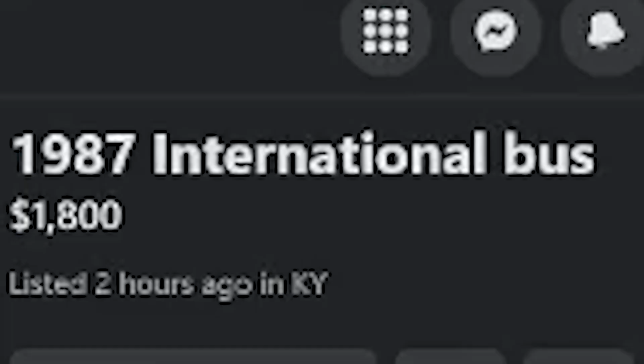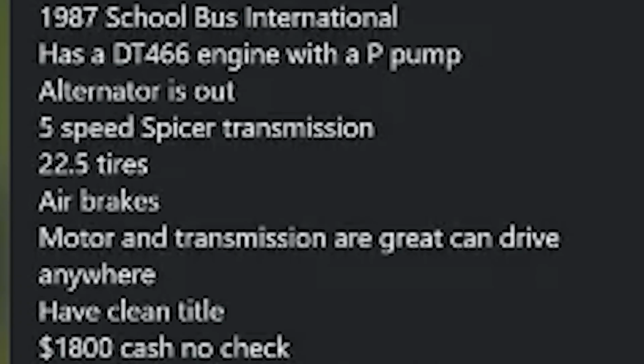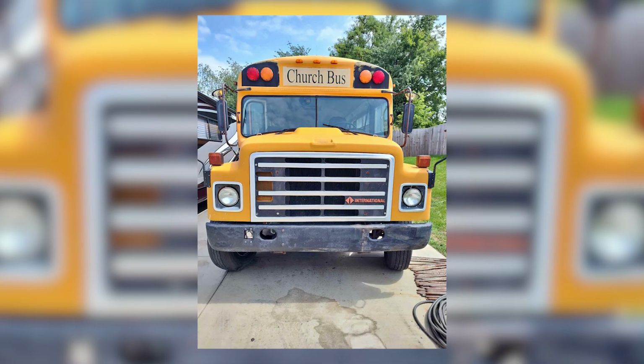great price. And last but not least, we're taking a look at this 1987 International bus listed for $1,800 in Kentucky. The description says 1987 School Bus International has a DT466 with a P pump, alternator is out, 5-speed Spicer transmission, 22.5 tires, air brakes, motor and transmission are great, and it has a clean title. So take a look at this.